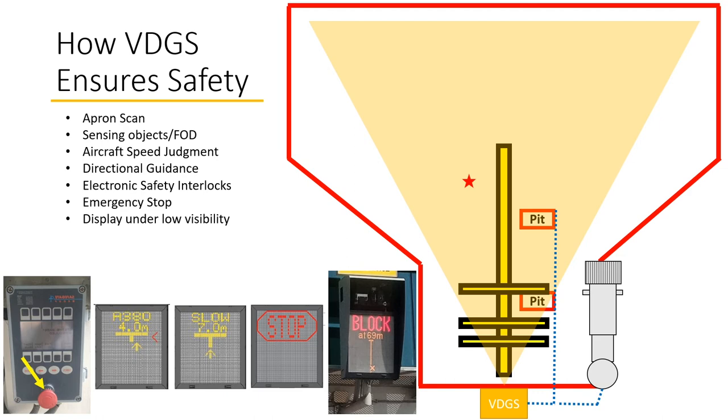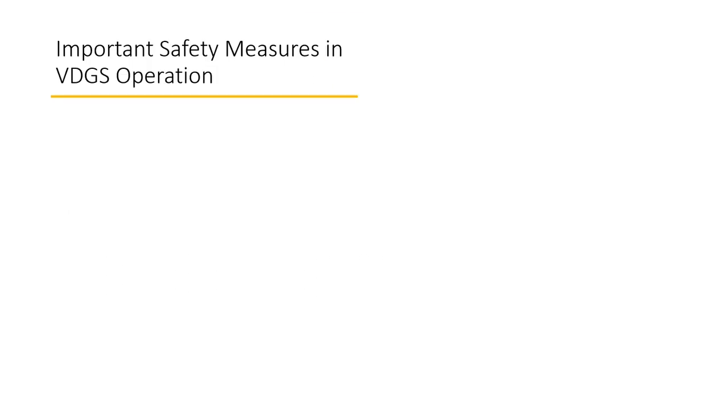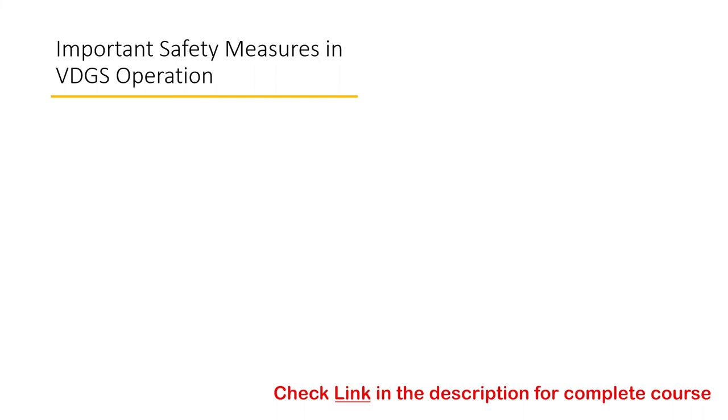Ramp safety is significantly improved with the VDGS because its electronic sensing and control improves the accuracy and swiftness of both identifying if something is wrong as well as alerting the pilot and ramp staff about it through its large display unit. Let us discuss some important safety measures when using VDGS.